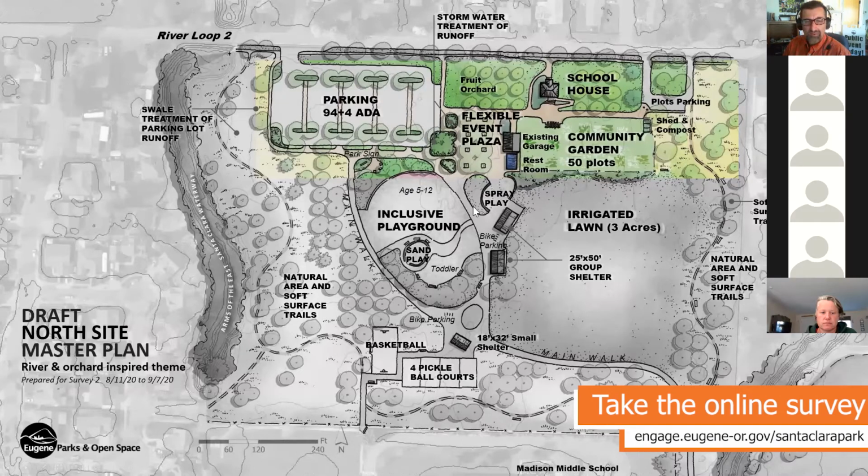So to the south of the schoolhouse is a community garden with space for approximately 50 plots. The community garden would be serviced by a small parking lot immediately adjacent to the east of the schoolhouse. The food production theme would then continue in this area with a fruit orchard surrounding the schoolhouse. And the flexible event plaza near the parking lot is sized to accommodate about 10 to 15 pop-up booths for community events. It's adjacent to the restroom building.